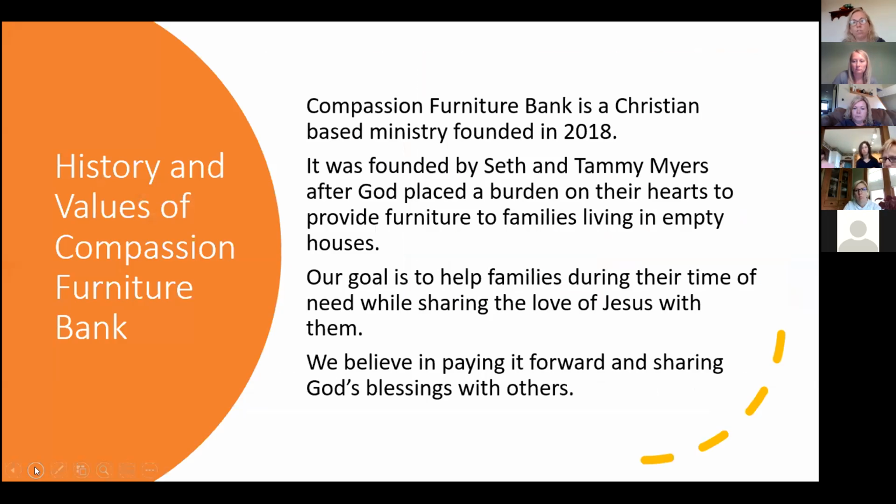Just a quick overview of the history of Compassion Furniture Bank, and how we got started. My husband and I founded Compassion Furniture Bank in 2018 after God placed the burden on our hearts to do this. We had been working with our church to serve beds to families, and we were going into homes and realizing that these families didn't have anything. They were living in empty houses. So we felt that we needed to help with more than just a bed.